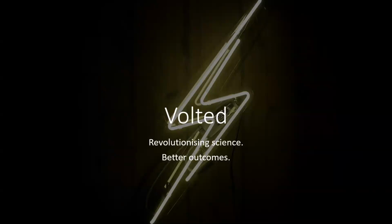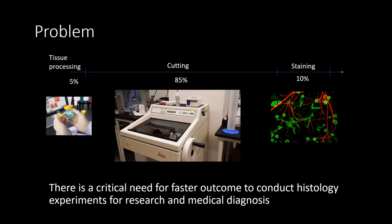For determining whether a person has cancer, the process involves taking a biopsy, which is then analyzed using the following immunohistochemistry workflow. As you can see, 85% of the time conducting an immunohistochemistry protocol is spent on cutting tissue using the cryostat. Our journey in TRAM started from the experiences we had in the lab.